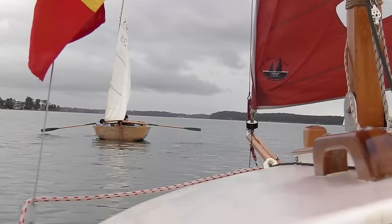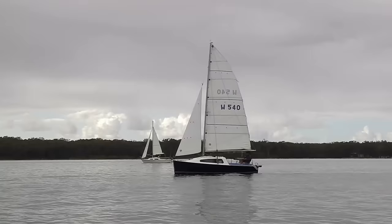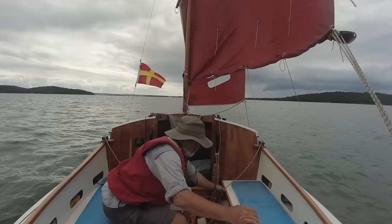That's what you do when there's no wind. But I don't have any oars. Have you got your route board on? That's what it's for. She's very quietly going through the fleet.